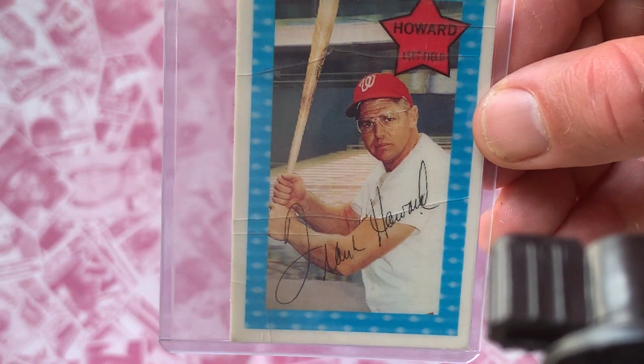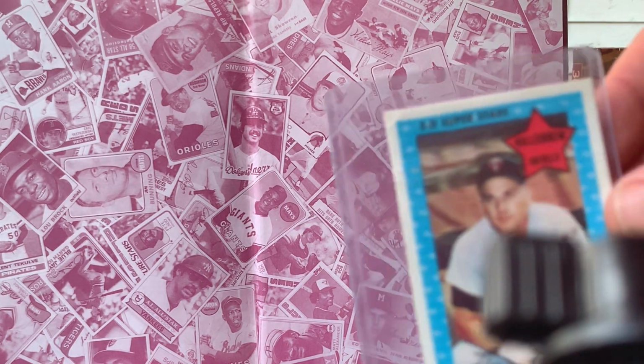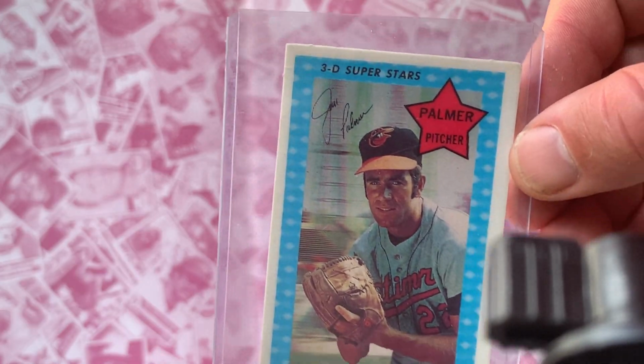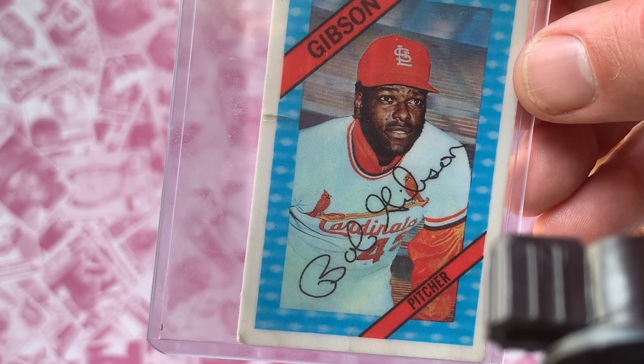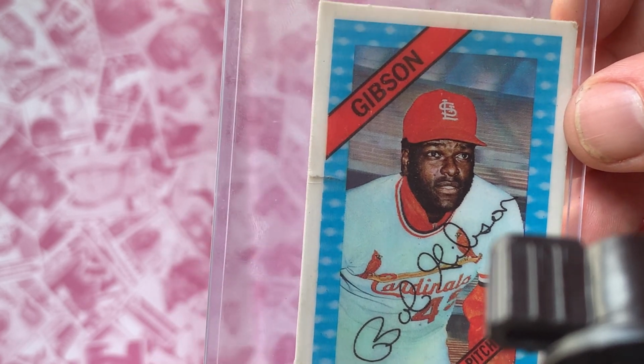Frank Howard. He hit enormous moonshots. Big man. Harmon Killebrew also hit moonshots. Jim Palmer. My man Willie McCovey. Bob Gibson still holds the lowest record for ERA with a 1.12 ERA in 1968. But now Jacob deGrom is getting after that one. Might beat that record.